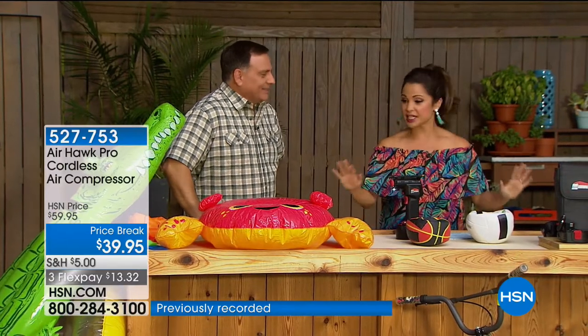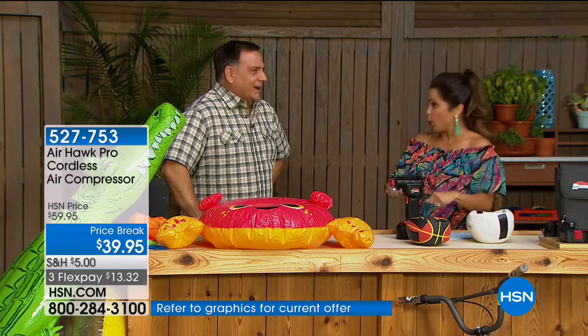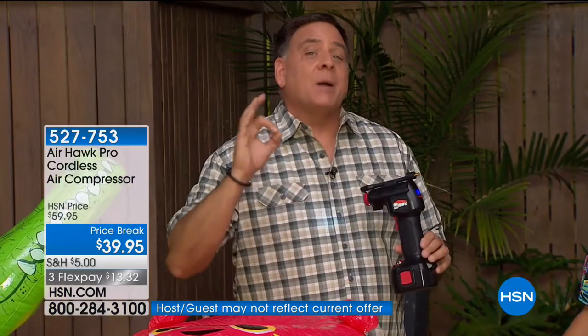So really, just looking at this table, I already know, yep, I would need it for that, for that. I've done the old school pump. No. You don't want to go there. No fun. Well, you know, I think the first thing everybody's going to understand is this is not a pump. This is a compressor. It's not an inflator. It's a compressor.